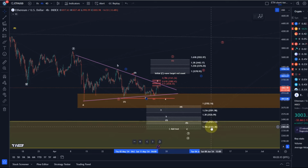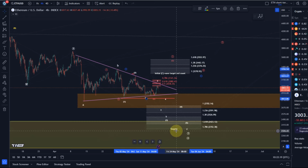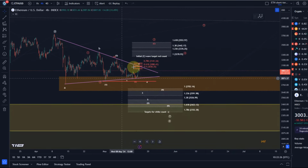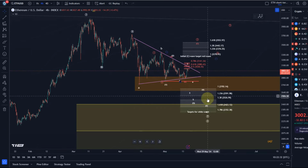And down here, this is the target zone for the white count targets. So that's what I'm watching at the moment. And we're just caught in the range. Again, there are no new insights to be found on this chart, unfortunately. So downside pressure remains high against initial resistance, and the white count will be confirmed further with a break below 2,820. No change from yesterday, therefore.